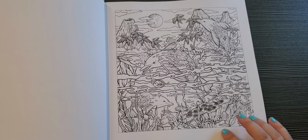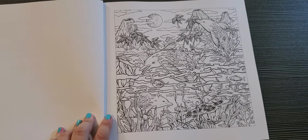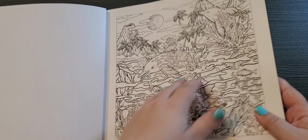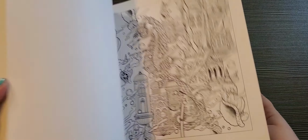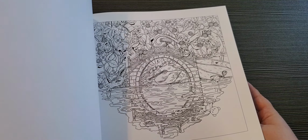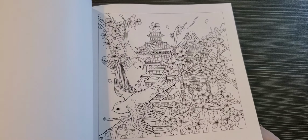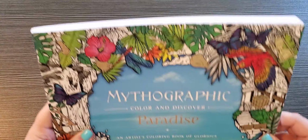These again have borders on them, a pretty nice border, so you're not anywhere near the binding. And they also have perforation here so that you can tear your pages out. Again, I'm just going to do a really quick flip through this book. It's a really beautiful book. I'm so excited that I picked it up. I absolutely love this page with the flamingos. It's very beautiful, very happy. And this one does not have any markings on the bindings, so that is really nice.